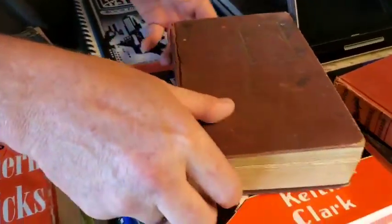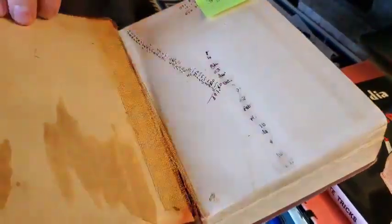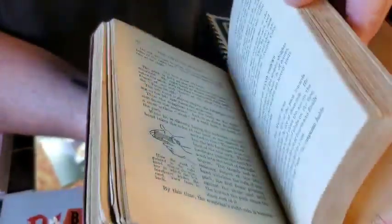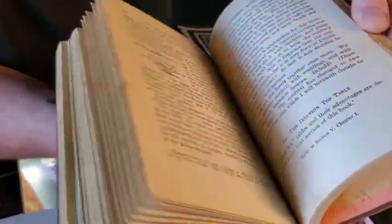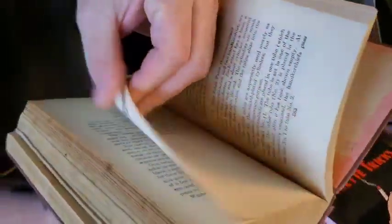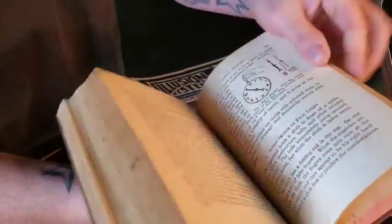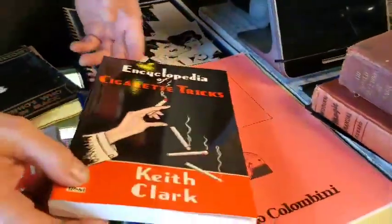This binding is not in that good of condition, but this is The World's Best Book of Magic by Walter Gibson. Unfortunately, this cover is almost ready to fall off, but this is a pretty hard book to find, and it's at $20. It's still a pretty good deal. But there's a Chinese sticks. What is that right there? Is that for library marking? Oh, I lost it. Really cool Walter Gibson book.